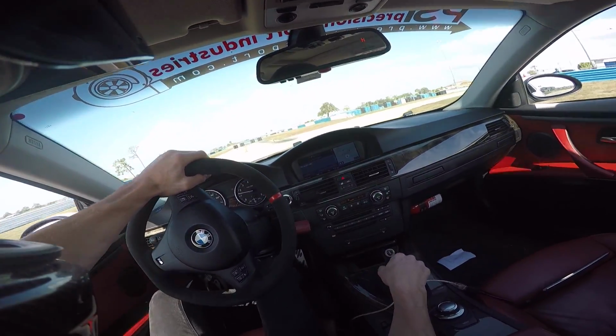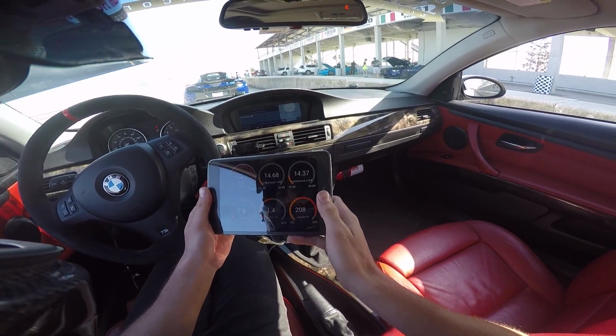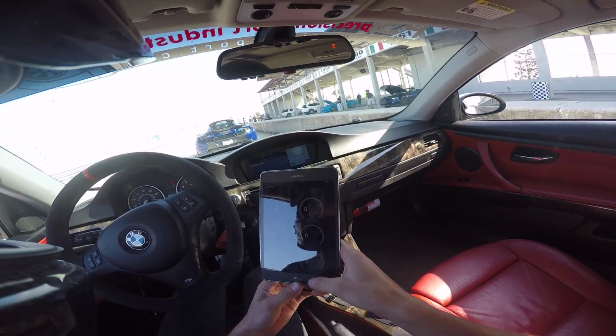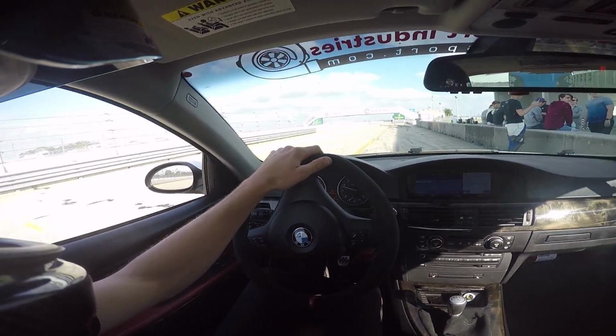Oh, shifter just pulled off. That was sketchy. Coolant temps look good, that's a good sign. Oil temps aren't too hot, they're about 250, which is normal. Dang, that's sick. Even though it's the pro driver lap that's gonna count, I'm just gonna try to set a good lap for the heck of it.